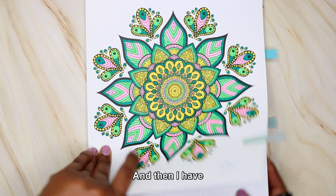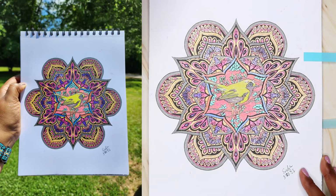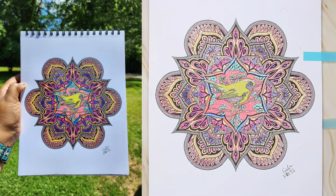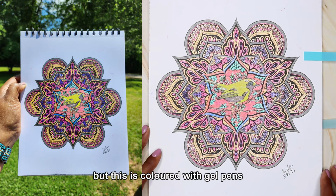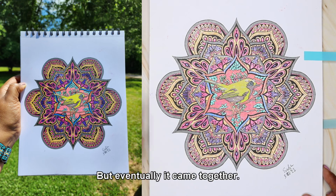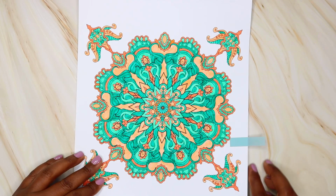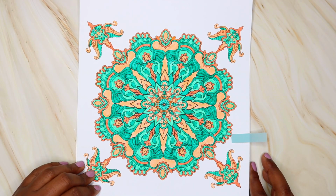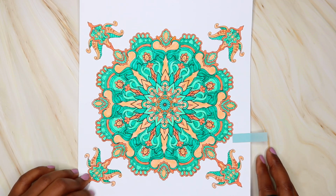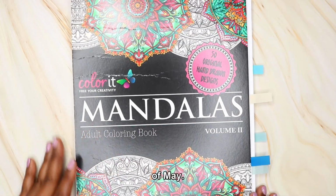And then I have this page here, 20. Now this is colored with gel pens, and it might be too light, but this is colored with gel pens. And I had a hard time trying to figure out what I wanted to do, but eventually it came together. And number 21, I used Cali Art brush markers to do this one. And I really like this one too. So those are all of my completed pages for the month of May.